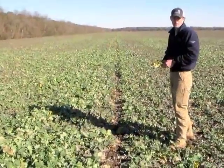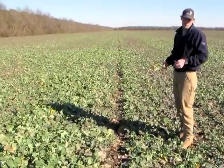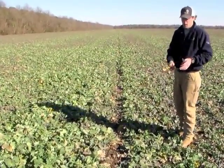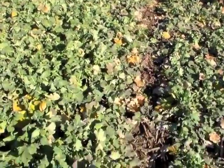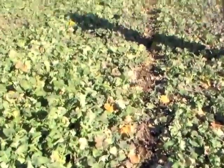Lastly, I want to touch on driving over your crop. We've had many questions about, will this affect my yield? And the answer to that is no. What happens here, as you drive over your crop, you may stunt some of those plants, but the outer rows will compensate and fill in so you don't lose any yield.